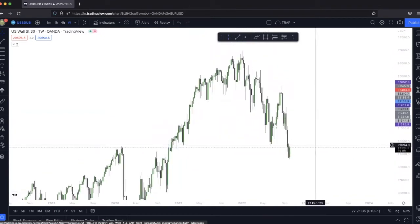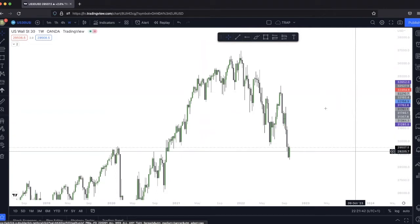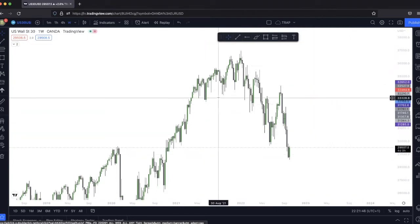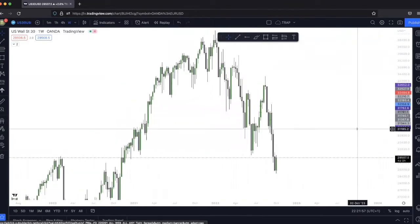So as usual, I start on the higher time frame to frame the narrative of my trades and work my way down. I do trade on the intraday level, but it is good to always frame my trades on the higher time frame. I normally don't go as high as the weekly. I normally stay on the 4 hour and the 1 hour. But for the sake of this video and this breakdown, I will be starting on the weekly.